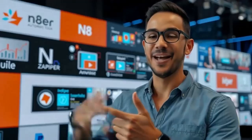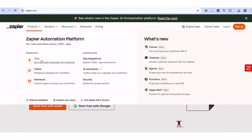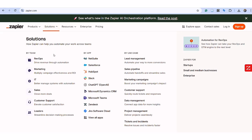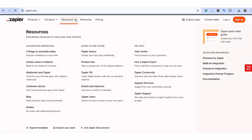If you're into automation, chances are you've heard of n8n and Zapier. Both tools are designed to make your life easier by automating tasks and workflows. Zapier's been around for a while, helping users connect their favorite apps and services. n8n, on the other hand, is a more recent player in the field but has quickly gained popularity for its flexibility and open source nature.